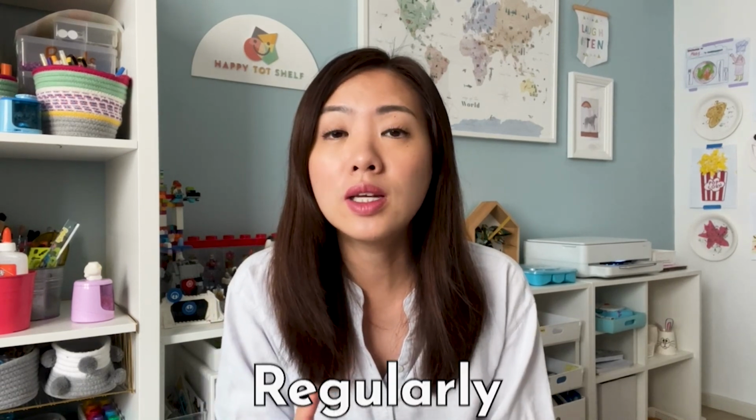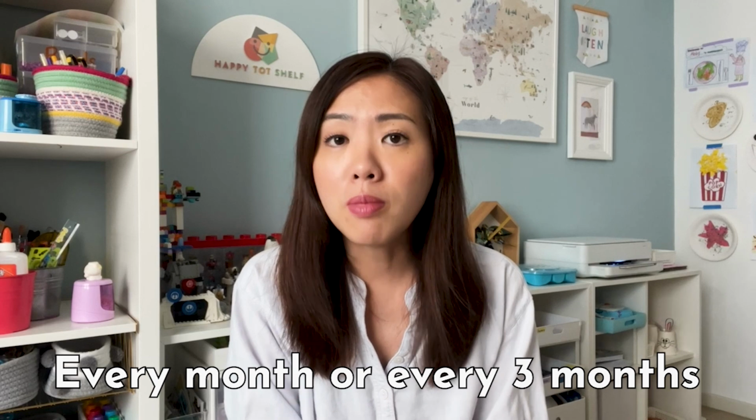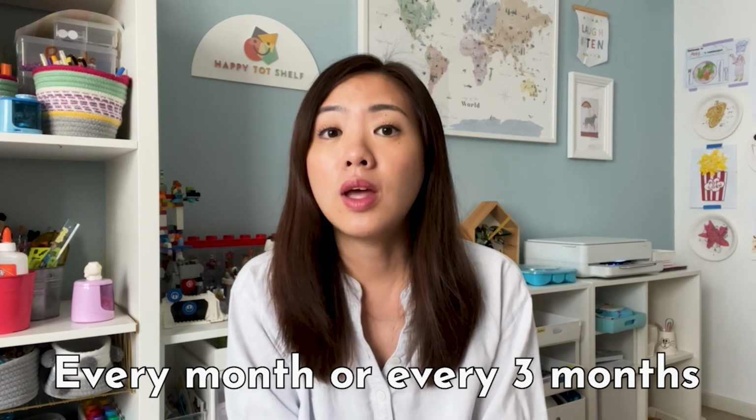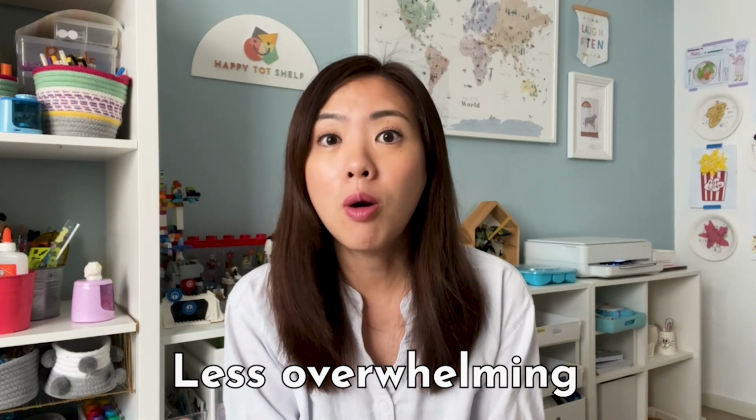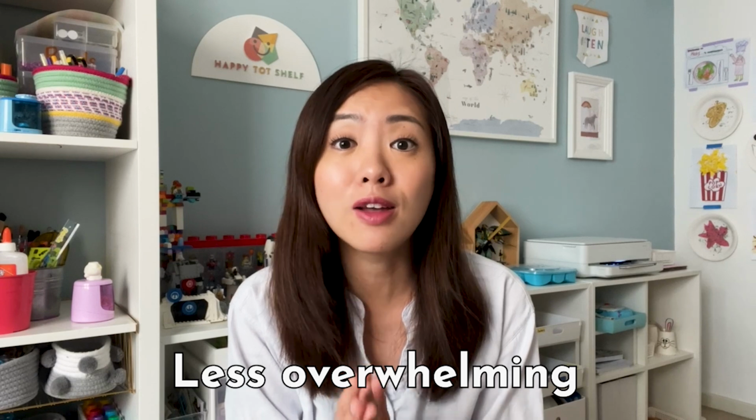This may look like a lot of work, but I want to assure you that this really doesn't take up a lot of time. I use just 15 to 30 minutes once a month to do everything from exporting, sorting to backing up all my photos and videos. And my advice for you is to do this regularly, like every month or every 3 months, so that things don't pile up. It is definitely less overwhelming to go through 3 months of photos and videos compared to 3 years of photos and videos.